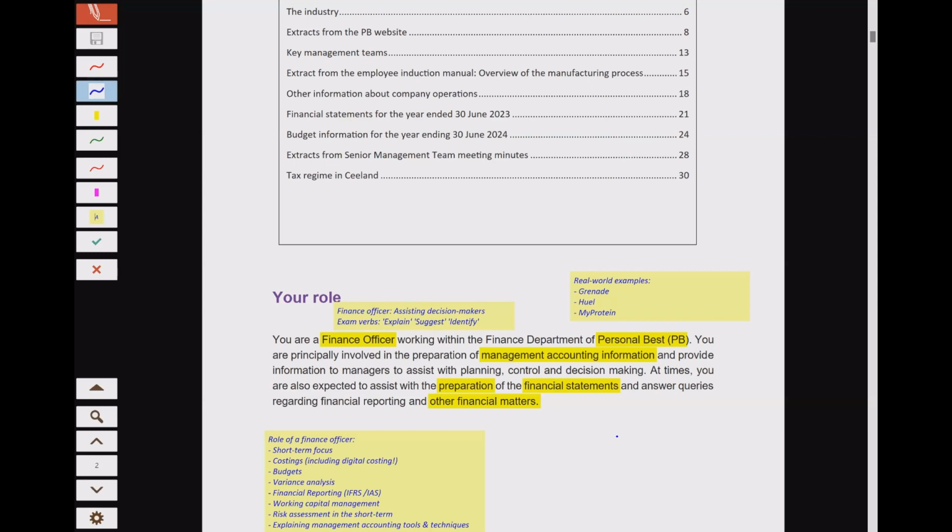Okay, but we work at Personal Best. So just like CIMA's done, once you've written it out once, in brackets, you can put PB, and then in the exam, you've saved a bit of time writing PB each time.